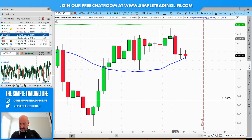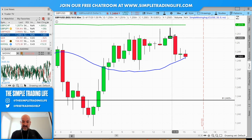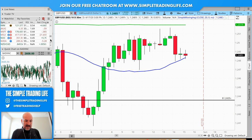Let's look. 25.04. And we would exit slightly before the 20. 24, let's just say 80 to make the math easy. So 24 pip move. So you see how you can find these high probability plays and just scalp 30 here, 20 here, 15 here, whatever. You just make a few of those a day, there's 100 pips. It adds up in a hurry. Okay, let's look at some other names and then we'll go back and look at the market.